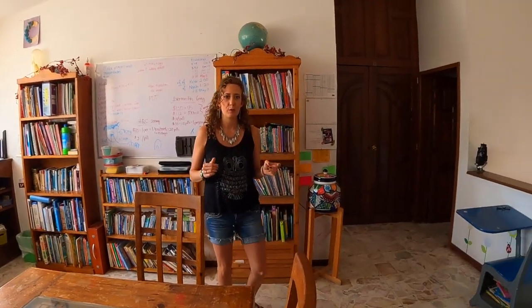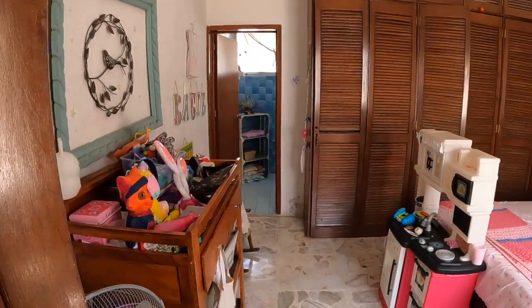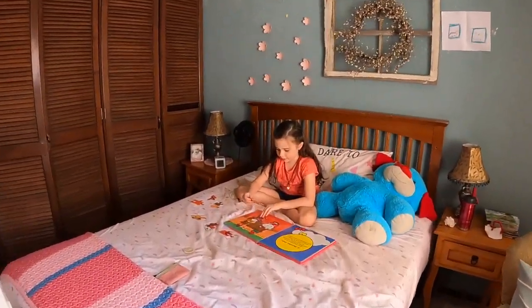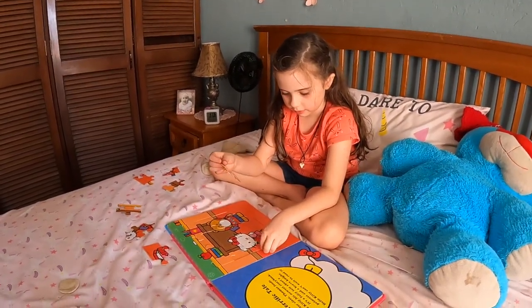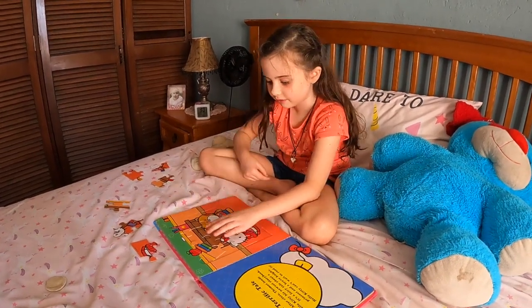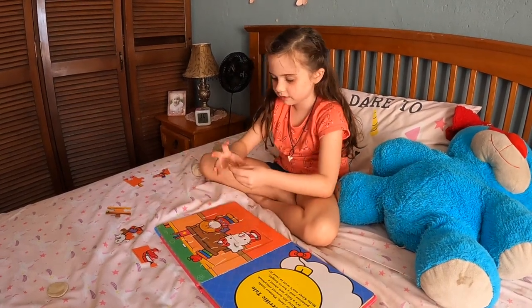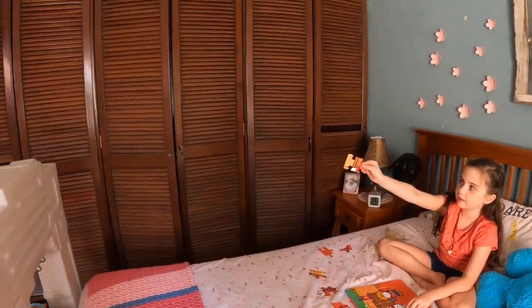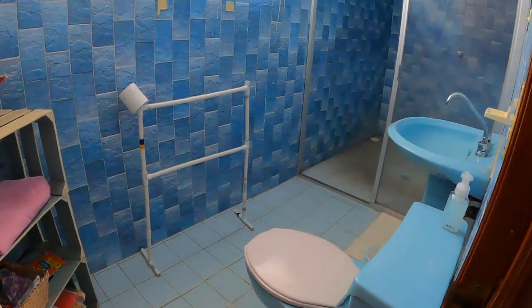Now let's go see Katie's room. Hi, I'm working on a book that had puzzles in it, and I found out what the pieces go with it, and I got this much done. And over here, it's my bath. Yes, every room upstairs has its own bathroom.